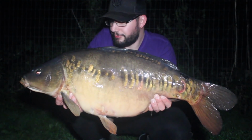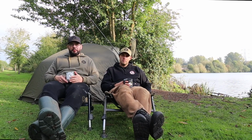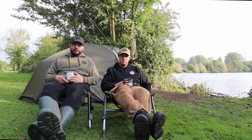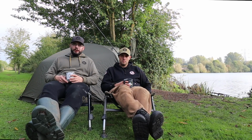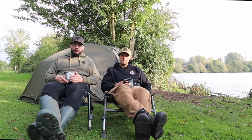Lovely to have another bite again. Seems the heavy baiting's working. To be fair, I was surprised I had the first bite. I thought it was going to be Hugh because he had less food out there, obviously less chance, more chance of him finding a hook bait quicker. But it turns out maybe the big bait pulled him in and got him feeding a bit more confidently.